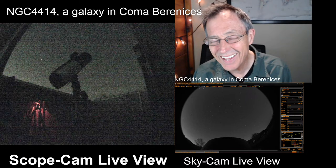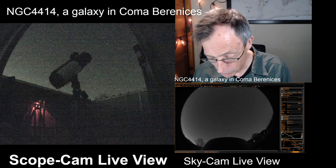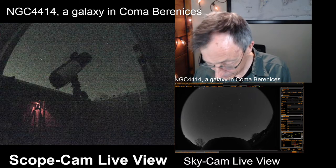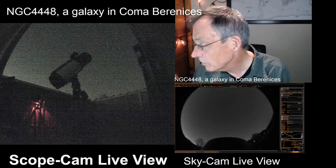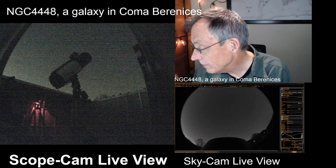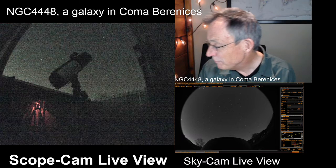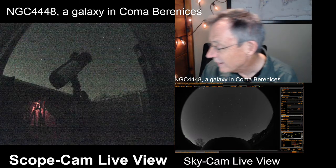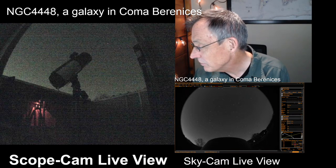That's crazy. This is 4448, and it's also in Coma Berenices. Lucky it was facing the other way. Give it a whack, Doug. Very few things in life we can't fix with a whack, right? It's a barred spiral with a prominent inner ring structure.